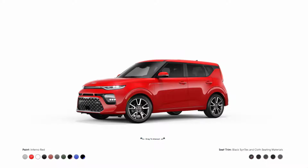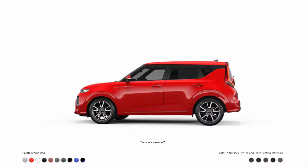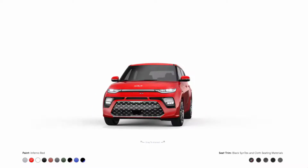Okay, so we are going to take a look at the 2022 Kia Soul exterior colors and the 2022 Kia Soul interior colors. Okay, so here we are back at the exterior colors, and before we look at the exterior colors, we can actually do a 360-degree walk around of the 2022 Kia Soul.